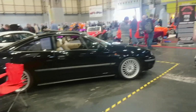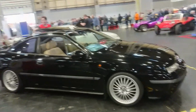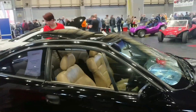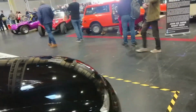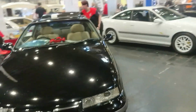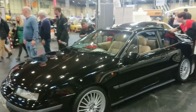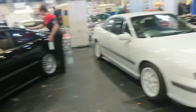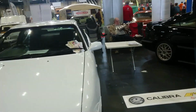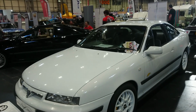Let's have a look at these Calibras here whilst we're here. Cool. Is that a beige leather interior? Yes, it is. I do like a nice beige leather interior, viewers. So facelifted Calibra. I'm not sure of the specification of this particular one. Those are the original alloys, I think, for this car. Another facelifted one here. What's that yellow thing mean? I'm not sure, viewers. You have to tell me, because I don't know.